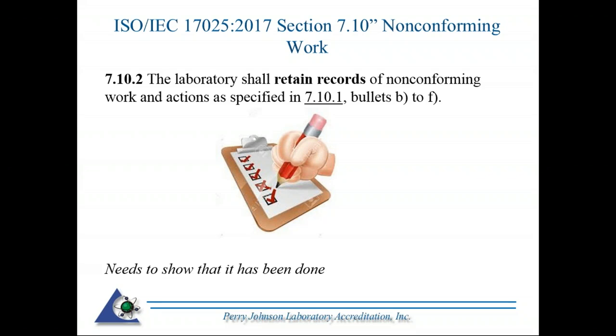So basically a non-conforming report, if you like to call it that, just needs to show, as I state when I talk about record, a record shows what's been done. So 7.10.1, we talked about the procedure, which shows how it's done. 7.10.2 is stating the records have to be established to show what's been done.